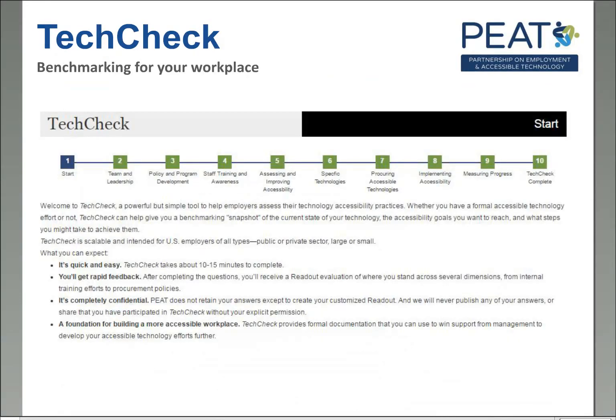We've got great resources, and we also have a benchmarking tool called TechCheck, which helps you run through and get a snapshot of how advanced you are in your initiative towards accessibility. It's a great way to get a sense of where you're at, what you might not be thinking about, what kind of policies or program development you should be thinking about putting into place. And this is a great tool. We've gotten some great feedback that people use it as justification with people higher up for why an accessibility initiative is needed, why resources should be put towards this goal.